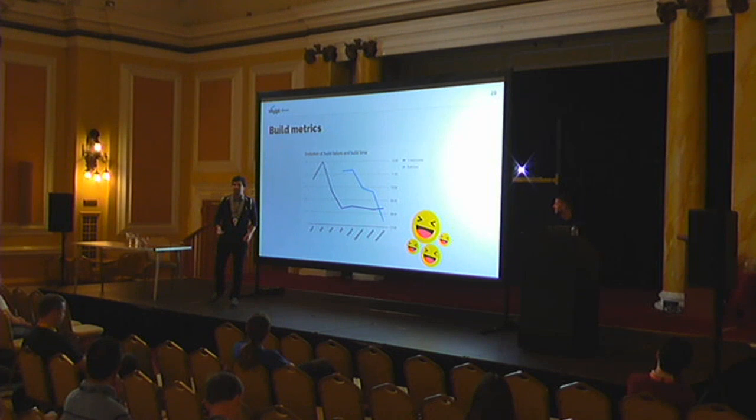Something that worked really well on the time improvement was running only the checks that are relevant to the part of the code that was actually modified, instead of running our entire test suite all the time.